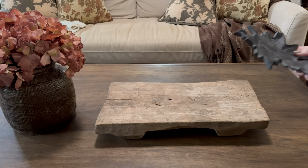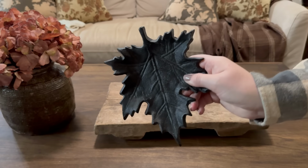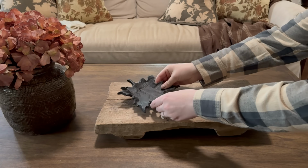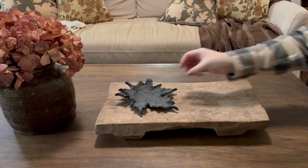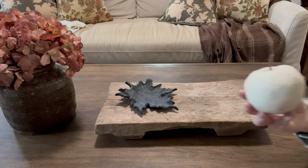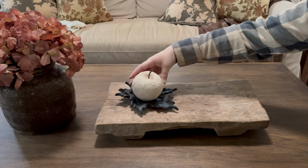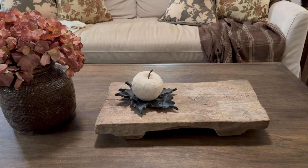To the wooden tray, I'm adding this cast iron leaf. I found this antique shopping a few years ago, and I love to bring this out for the fall season. And to that, we're adding this small paper mache apple that was from Amazon.